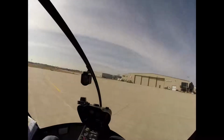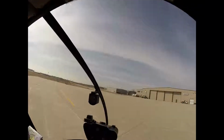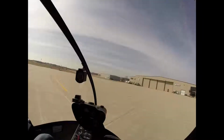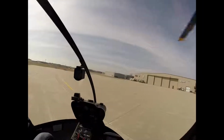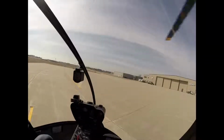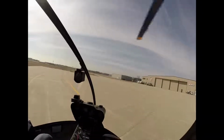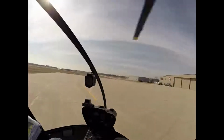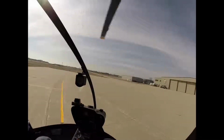Kenosha Tower, helicopter 3014, terminal ramp with hotel. Take off to the south-southeast, depart to the south over I-94. Helicopter 3014, Kenosha Tower. Departure will be at your own risk from the terminal ramp. Helicopter 014. Okay, so we're going to hover taxi over to clear the building.